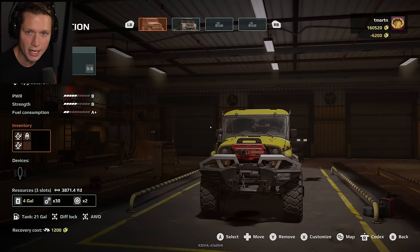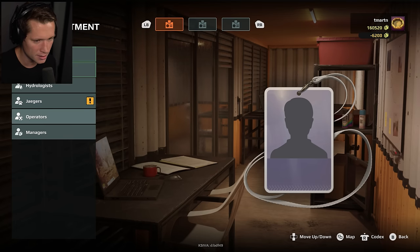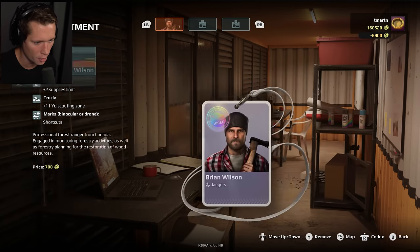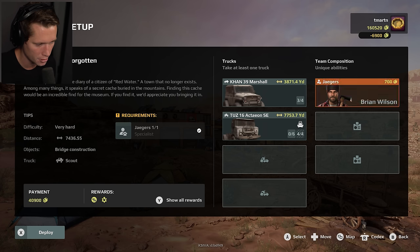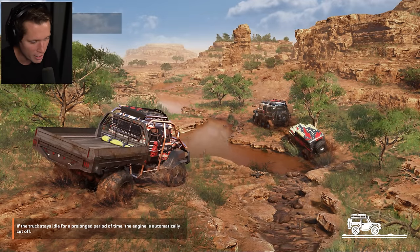I think if we run out of fuel, we should be able to bring the Tuz to our con and hopefully be able to refuel it. I'm pretty sure. I remember doing stuff like that in Snowrunner. I don't know if we can do that here.